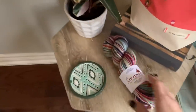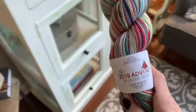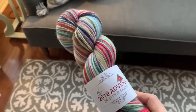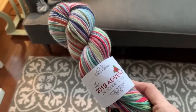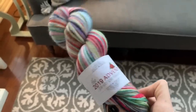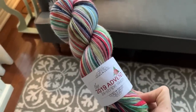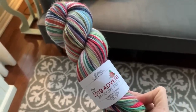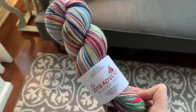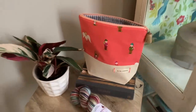And over here in my little spot, I have my Cozy Knitter 2019 Advent Skein, and it is so beautiful. I cast on for the cuffs late last night, so I haven't even started the stripes yet, but I had a lot of work to do. So I'm going to finish my cuffs tonight and get moving on this. This is gonna be a really fun project that I'll be keeping in my Christmas bag right there.